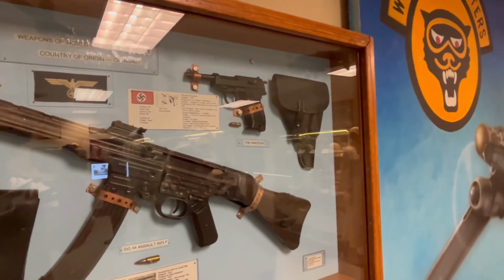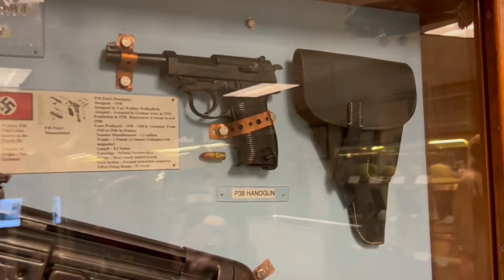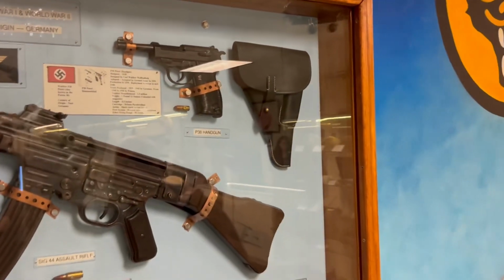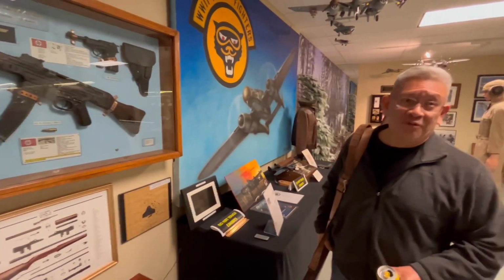Wow. Now, what's the P38? The P38 is a later model handgun issued to the German military, to both infantry, Waffen SS, military police, and then again, Luftwaffe ground forces.